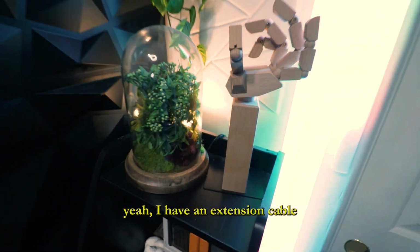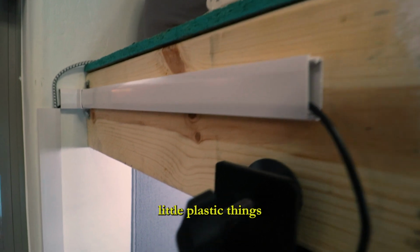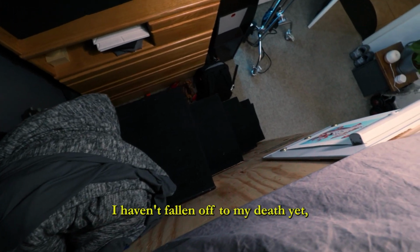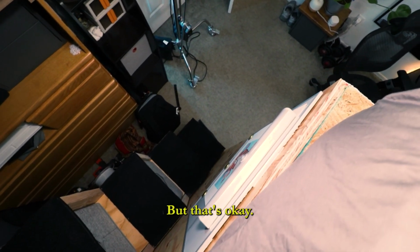I have an extension cable to charge my phone and stuff while I'm in bed, and I have these cool little plastic things to hide the cables on the walls that I got from Amazon. So far, I haven't fallen off to my death yet, even though I need to finish adding some sort of railing, but that's okay.